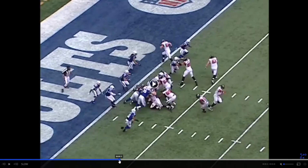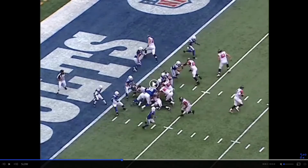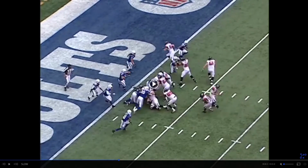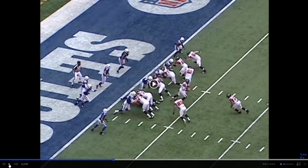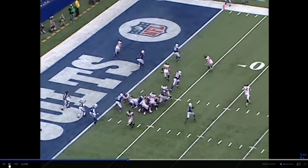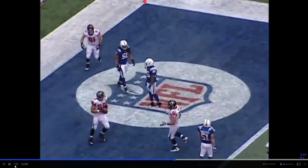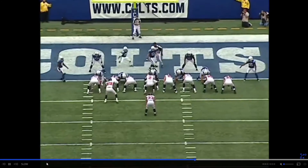And Tony Gonzalez was never super known for his blocking, but actually this was looking pretty good. He got his hands inside. Yeah, he didn't just chip this guy. He actually got his hands inside. This is where your power is. This is where your control is. And because of this, when it's time, he's able to quickly disengage because he had that control. So, pretty easy touchdown for him.